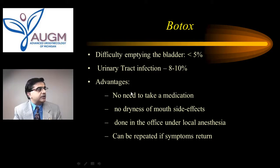So major advantage is that you do not have to take a medication. There is no side effects of medication. It's done in the office. You do not have to go to the operating room, and it can be repeated if the symptoms return. So that is the advantage of Botox, and at the same time, the efficacy of Botox and InterStim are very, very similar.